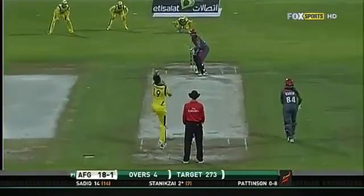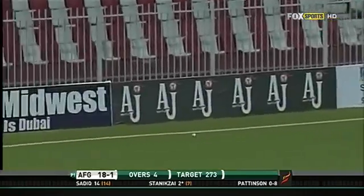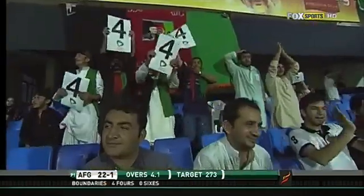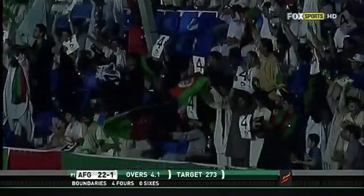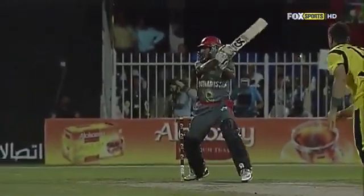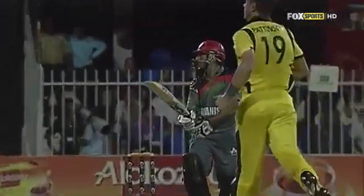Stanikzai strike. He cuts that away for 4. Yeah, he gets some inspiration from his partner Sadiq, who hit 2 boundaries. It was a more convincing shot than Sadiq's. He just raced away with 2 bounces. It's a very, very good shot. Just went like a bullet. 2 bounces behind the point boundary.